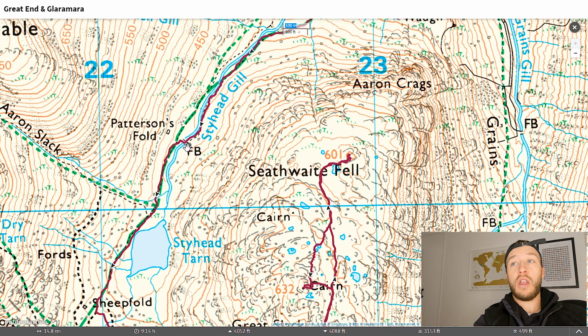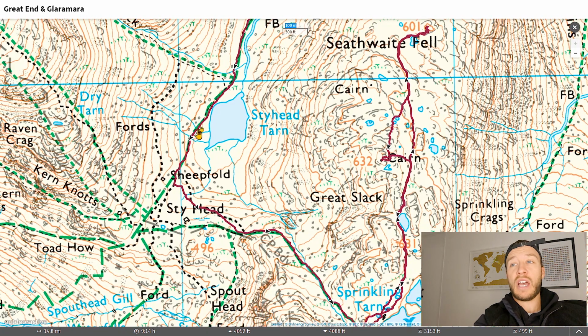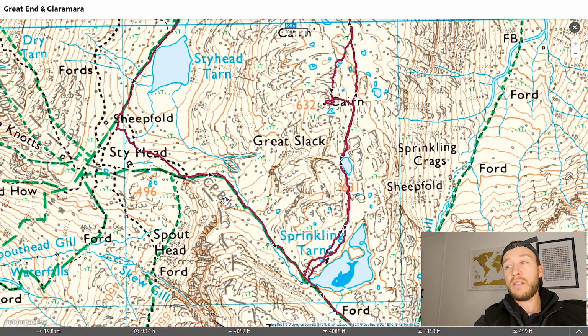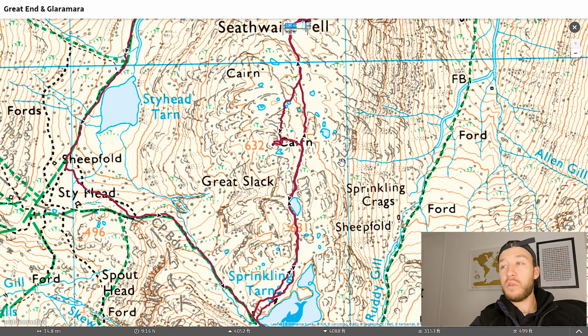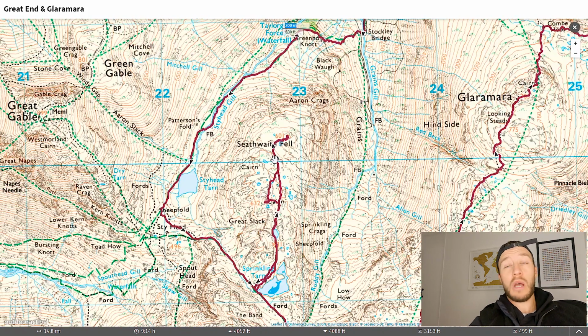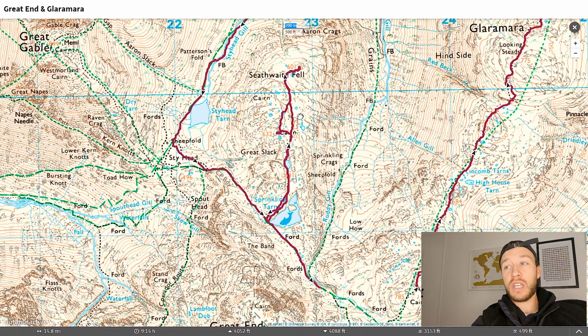And yeah, you just make your way along the river. Just after Seathwaite Tarn, we turned up to Sprinkling Tarn, as you can see here. And then you pass Sprinkling Tarn and loop back on yourself to the first one. As I mentioned, there were 2 fells on this one. Wainwright had said most people say this is the main fell, the 601 metres. But he said Great Slack, which is the higher part of the fell, that is the true summit. So obviously you can see I went to both, as I always have to. It's worth checking both out if you've got good weather before you head up to Great End.